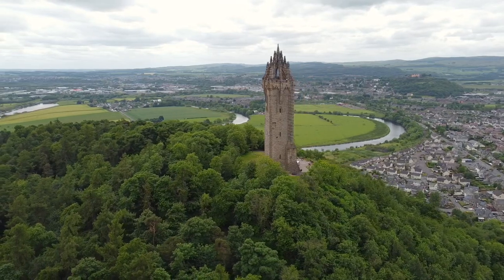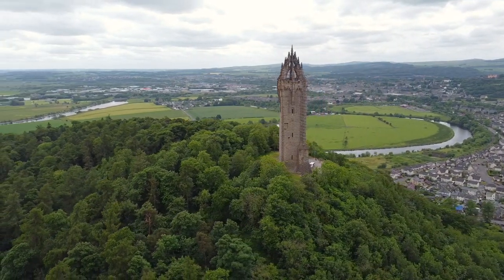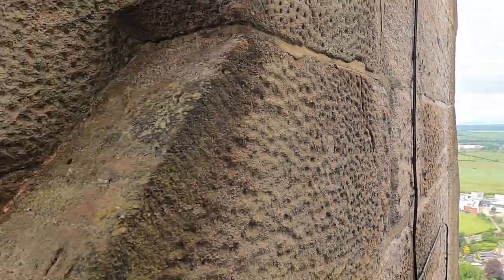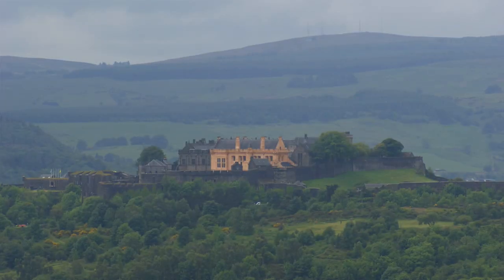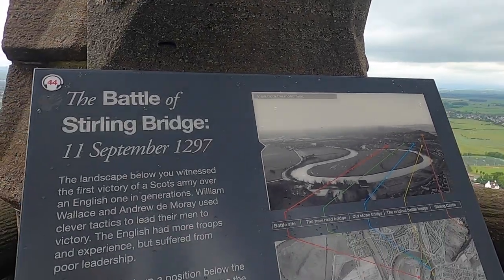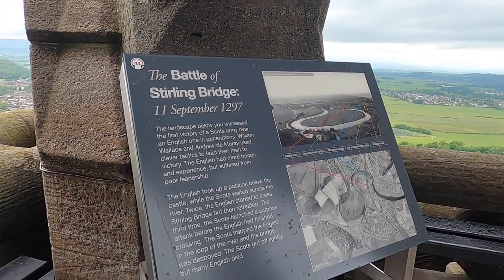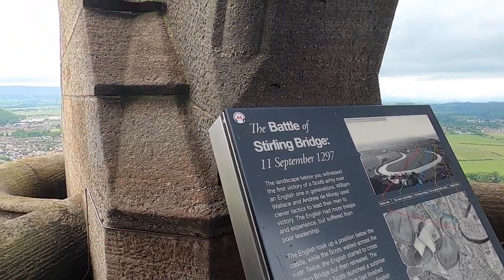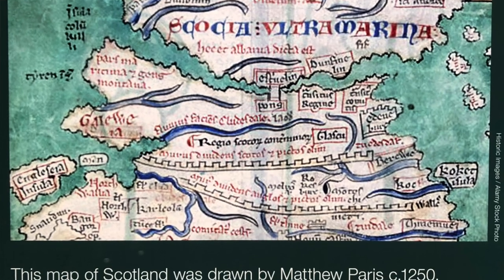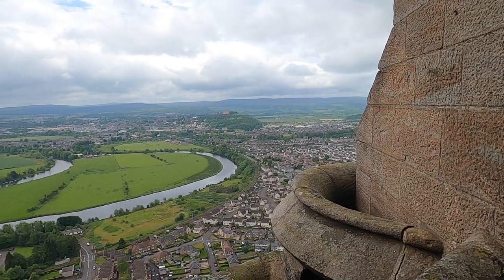The Wallace Monument overlooks the historic city of Stirling, a royal borough and where I lived when I first moved to Scotland. Stirling is probably best known for its 16th century castle, just visible in the distance, and as the location of William Wallace's most famous victory over the English at the Battle of Stirling Bridge in 1297. At that time, Stirling was the main crossing point of the River Forth, therefore its location was of strategic importance, controlling access to the north of Scotland.